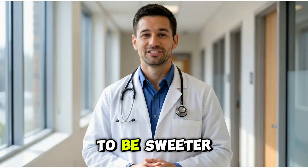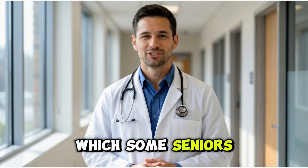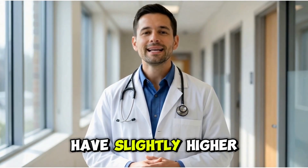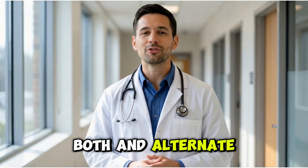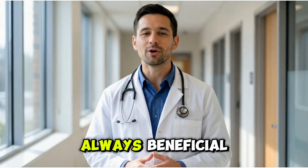Gold kiwis tend to be sweeter and less acidic, which some seniors prefer. Green kiwis have slightly higher levels of some antioxidants. My recommendation? Buy both and alternate. Variety in nutrition is always beneficial.